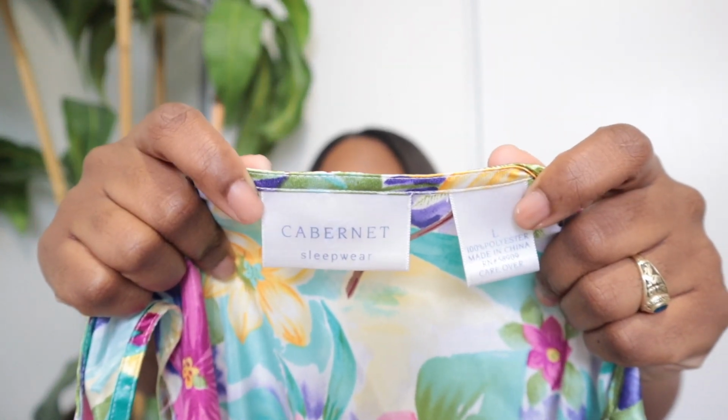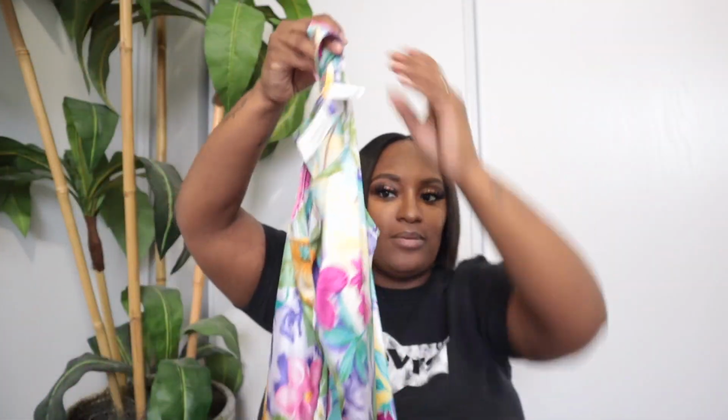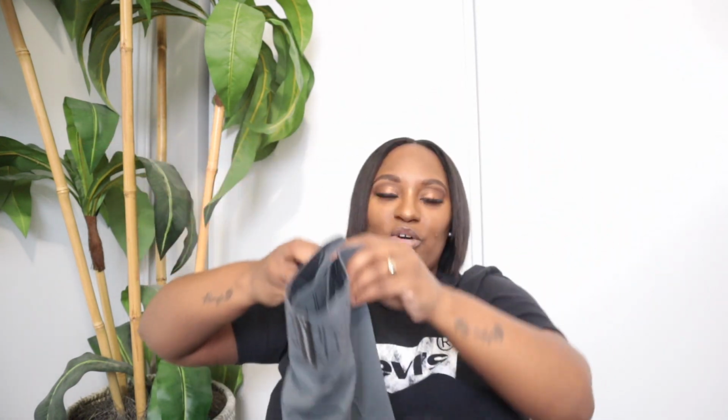This is another slip dress, but this is of course sleepwear, and it's Cabernet sleepwear, size large, and I really got it because of the colorway. This is just so beautiful, and since the girls are wearing slip dresses outside, this would look so pretty outside. Okay, this next one is just a pair of men's leggings, tights, whatever you want to call it. I have so much luck with the Nike ones that I wanted to try out Under Armour, and so far it's been getting no attention, so there's that. So we'll see if these sell anytime soon.